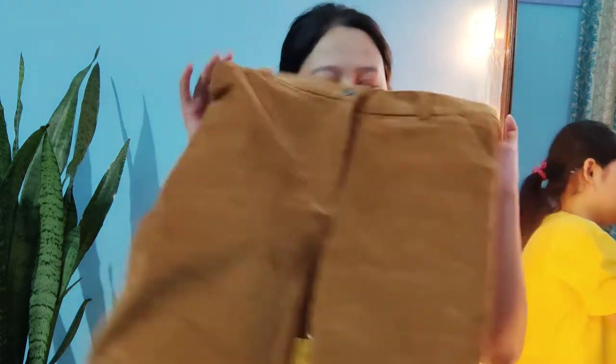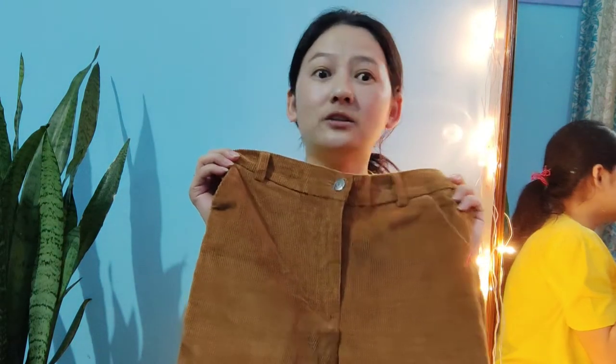This is a high-waisted bell-bottom pant. The quality is really nice. It is not harsh on your body, it feels so comfortable wearing this, and in cold weather this goes really well. So I can wear it in the rainy season as well. Yeah, it's approaching and the temperature will go down, so I will get the chance to wear this as well. So yeah, this was the first one, but this is not from yesterday's bulk.